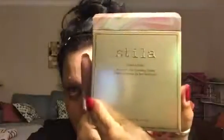Stila Correct and Perfect All-in-One Color Correcting Palette. Here it is. Things are falling out. This is a really, really pretty casing, and this is for all your color. This is the first time I'm even opening it.